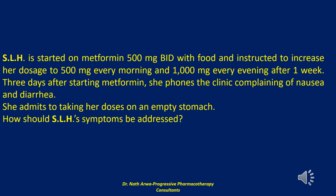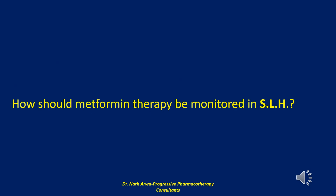Small studies have demonstrated improved tolerability with the extended-release tablets versus the immediate-release dosage form. The drawback to these tablets is their very large size. Also, patients may complain that metformin has a fishy odor, which seems to be more apparent with certain generic formulations. If this is significant enough to cause a patient to stop taking it, the extended-release formulation can be tried, which may be more tolerable. The next question reads, how should metformin therapy be monitored in SLH?